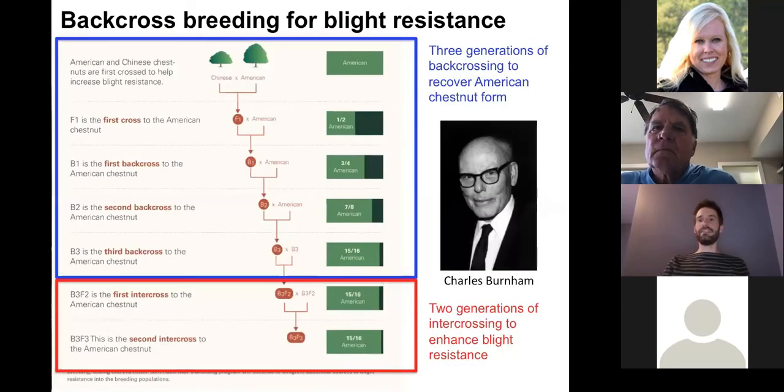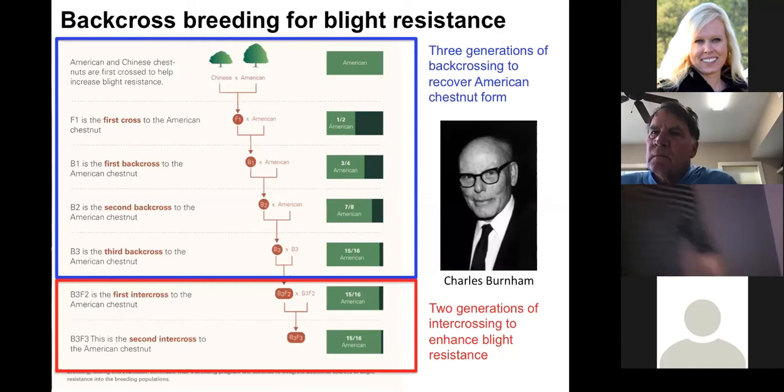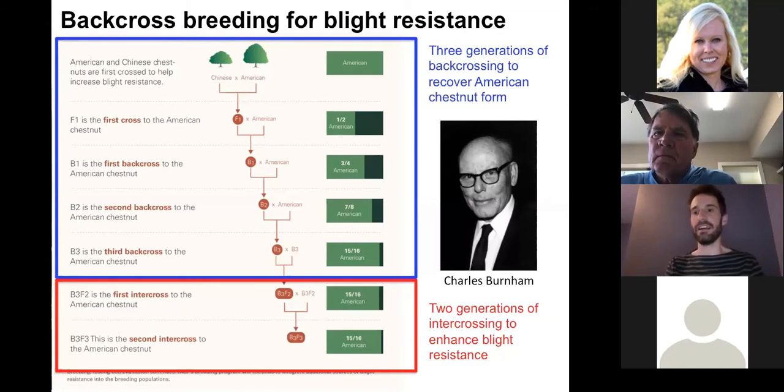So in 1983, the American Chestnut Foundation was started with this idea that blight resistance is, like in crop plants, a lot of times a fairly simple trait, meaning a few genes control the resistance. So with that in mind, what was proposed by one of our founders, Charles Burnham, who was a corn geneticist, was that you could take a hybrid between the American and Chinese.